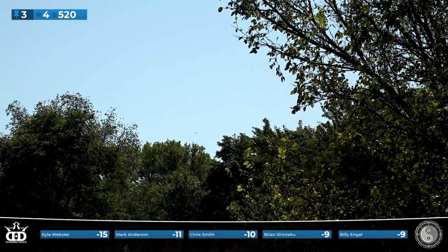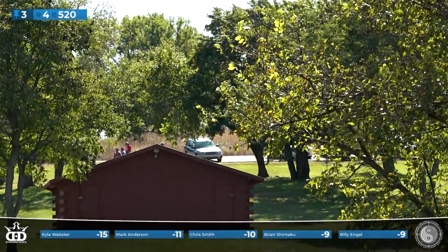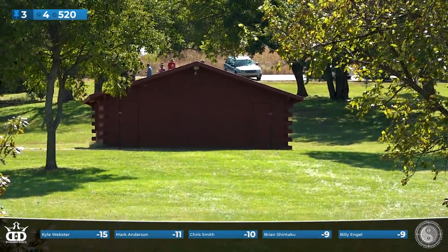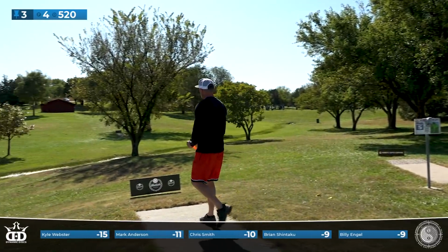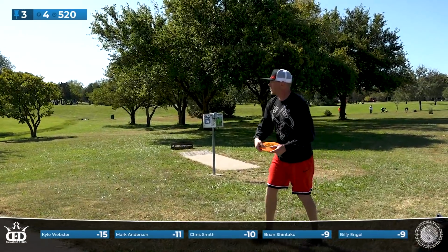Oh, okay. They very well could be playing the straight pin because this drone footage is absolutely from GBO, I believe. Okay, you're right. Yeah, they are playing the straight pin. So that's right. So Kyle's in a great spot. It kind of changes things on this hole.